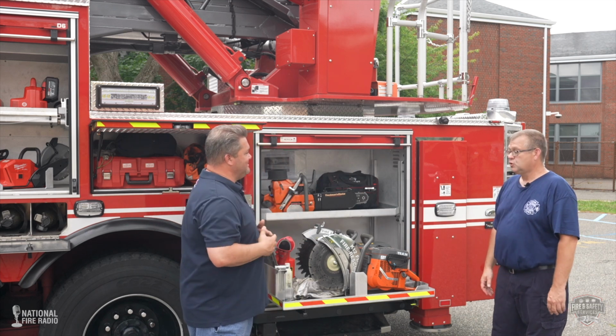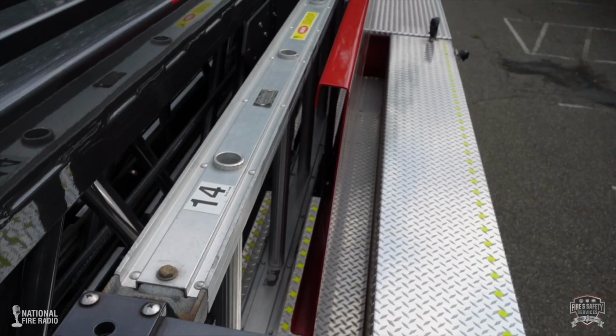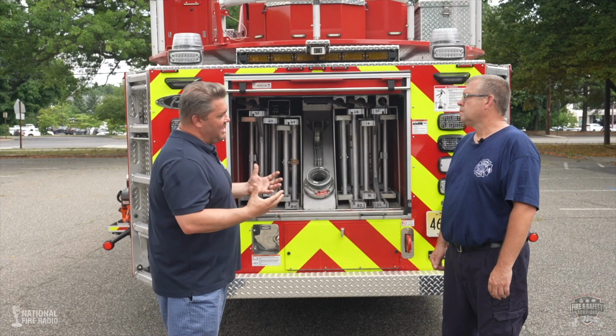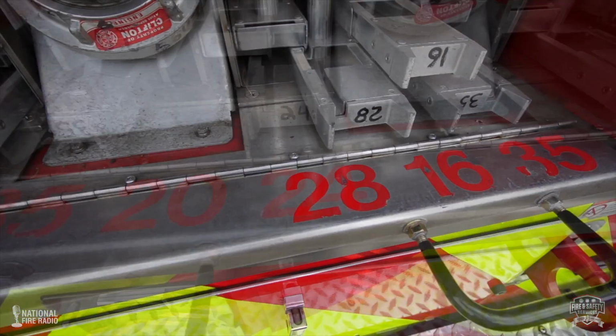I love talking ground ladders. Sure. So, Lieutenant, as we know, the ladder company, the truck company's job is ladders, ladders, ladders. Correct. How important was the ground ladder complement that you guys needed to get on Ladder 2?